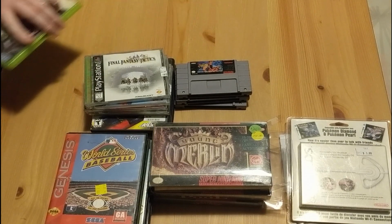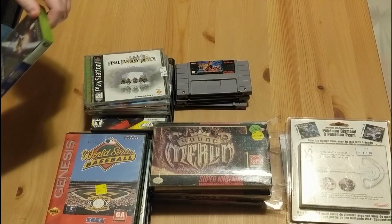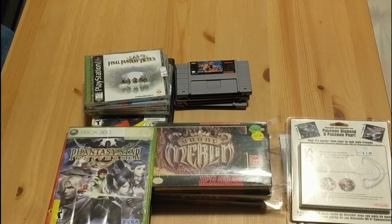Another random pawn shop that I went to had Phantasy Star Universe. It was $3, so I went ahead and picked it up. Not worth too much, but I am interested in trying the later Phantasy Stars. I played the one on the GameCube a long time ago, but picked it up just because it was $3. I think it's only worth like $8 or so, so nothing crazy there. And it's Xbox 360, which is not a console I'm really picking up a lot for, but for that price, I think it was worth it.